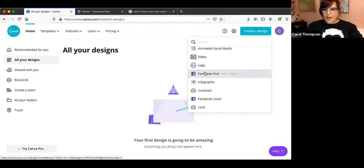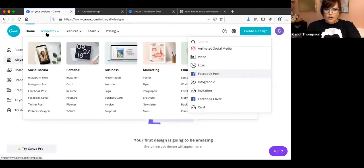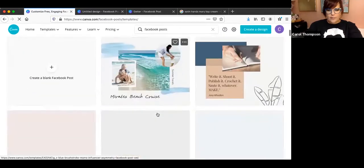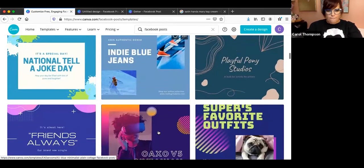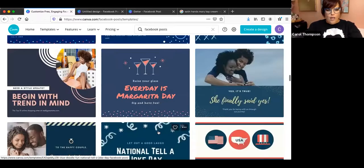So now I'm going to show you how to do it with a template. Hang on, I'm going to go back. You can start here at the home page, go to templates and choose Facebook post. Here's what's really cool. It will show you a whole bunch. Sorry, Firefox is a little bit slow on my laptop. You can pick one and they'll tell you if they're not free, like if they have a dollar sign beside them or a little crown, I think it is. I think this one is not free. I think this one's free.